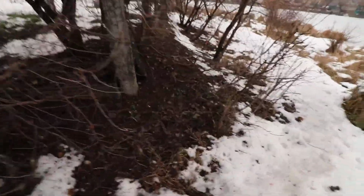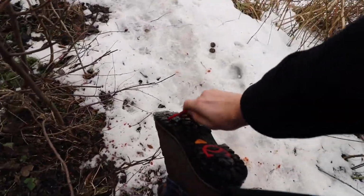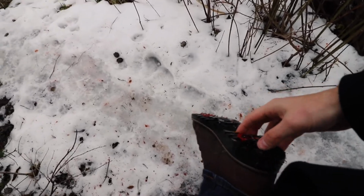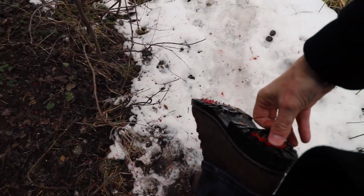Ooh, slippery. I feel like I should get my ice thingies on my boots out here. I have little retractable ice thing. I don't know what you call them. They dig into the dirt, into the snow, into the ice, and make it so you don't fall.